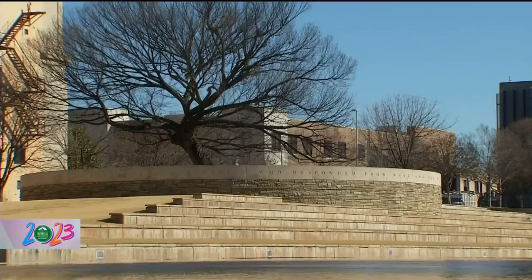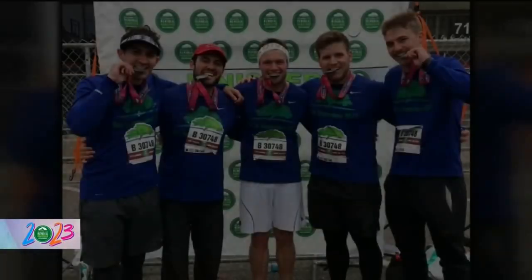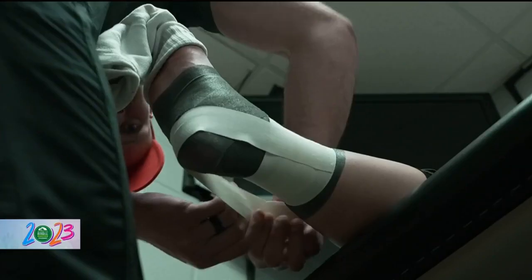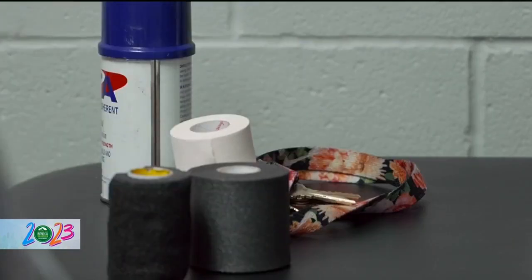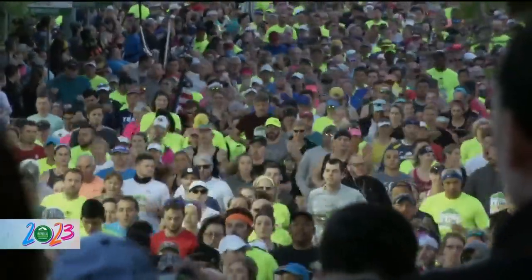As a young adult, Nick began participating in the marathon, running the half and the relay. And now a trainer for Mustang Public Schools, he's part of the medical team for the race. For me to be able to come on course and use my skill set gives me purpose in a way. This year, he'll be working at one of the on-course medical stations.